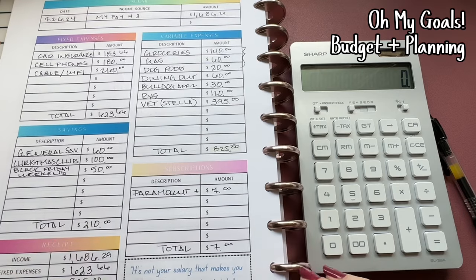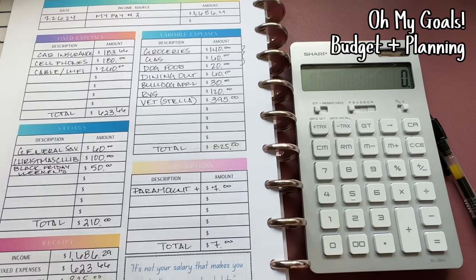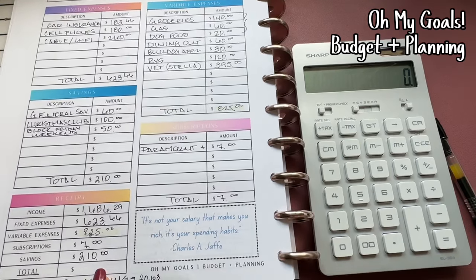Now what I'm doing is I'm taking $1686.29. I'm subtracting the remaining so I have the total of my bills.